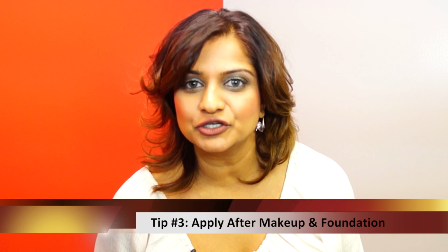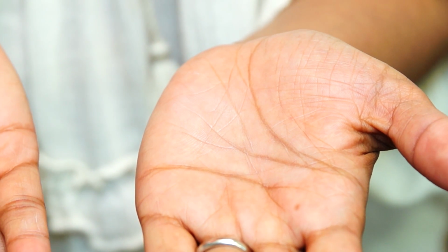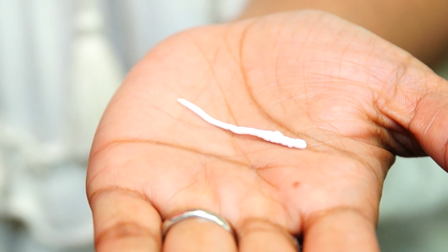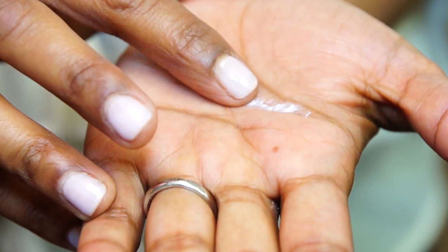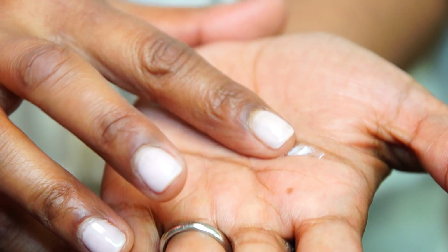The huge tip is to apply after you've done your makeup and set your foundation. Wait a few minutes for it to set, and then very gently use the nozzle to apply it right into your wrinkle. What you want to do is, after it's applied to your wrinkle, press firmly without rubbing and make sure it blends right into that wrinkle pattern. You're going to see within seconds that it's completely gone and blurred.